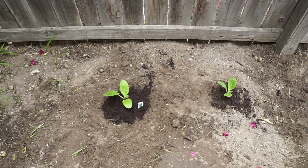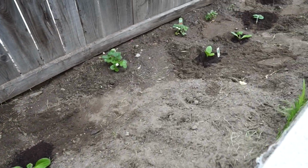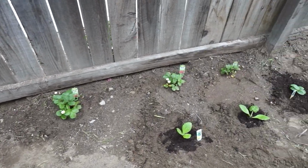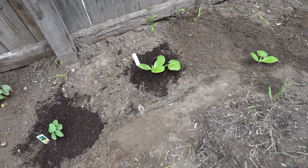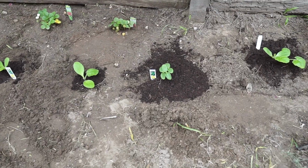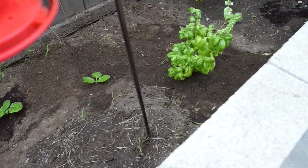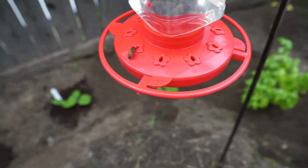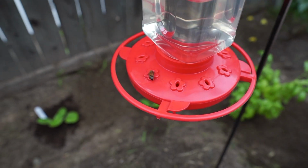So here it is, my additional plants. Those are zucchinis. I got some strawberries there by the fence. That one is a squash. And this one is hybrid, cucumber. And I got some basil. Oh, look at these bees. Hey, that's not for you guys. That's for my hummingbirds.